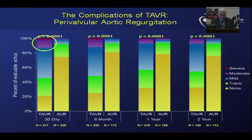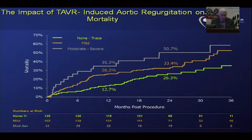It's about 15% in the PARTNER database. And the reason that that is important is shown in this graph. Look at the classification as none to trace, mild, and moderate to severe. And we look at mortality over 36 months.